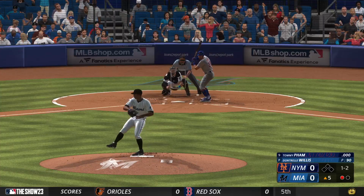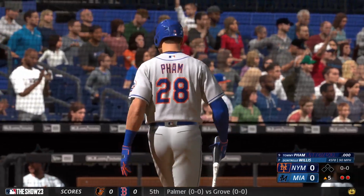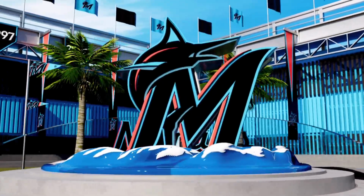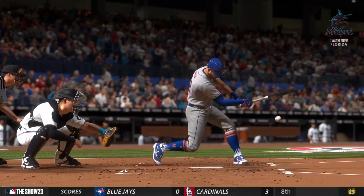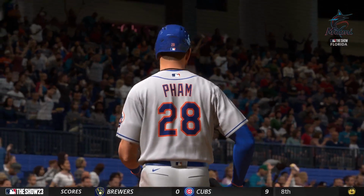Kicks and fires. Swings and misses. Struck him out. It's almost like he's telling the guys in the bullpen, stand down, I got this. Up next to the bat, the right fielder, Marquez.